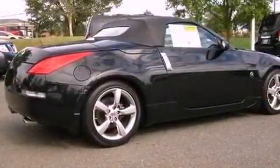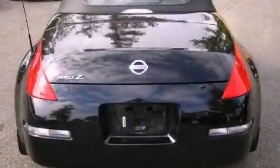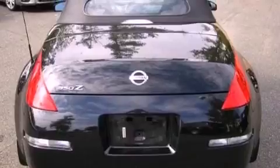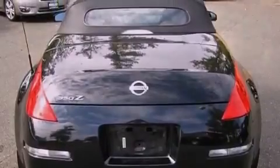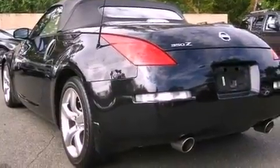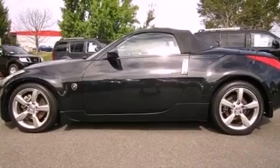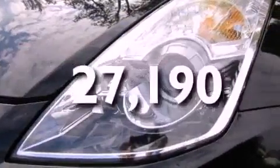The following features are also included: dual power seats, air conditioning with automatic climate control, cruise control, a CD player, a leather-wrapped steering wheel, an electronic throttle, an engine immobilizer theft deterrent system, rear impact crumple zones, heated side view mirrors, and this vehicle has less than 28,000 miles.